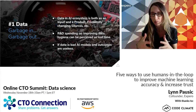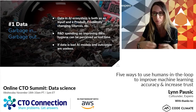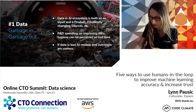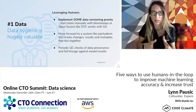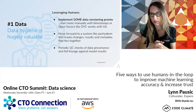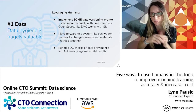Compounding the problem, time spent on things like data hygiene can often be perceived as time lost rather than spending time perfecting the model or perfecting our ops or our delivery. But it doesn't matter, even if we started with clean data, if we end up fueling it with lackluster data in between, we're still not going to get the results we're looking for. So one of the things that we talk a lot about that we've found valuable is focusing on data hygiene. And there's a number of things to touch on with that.